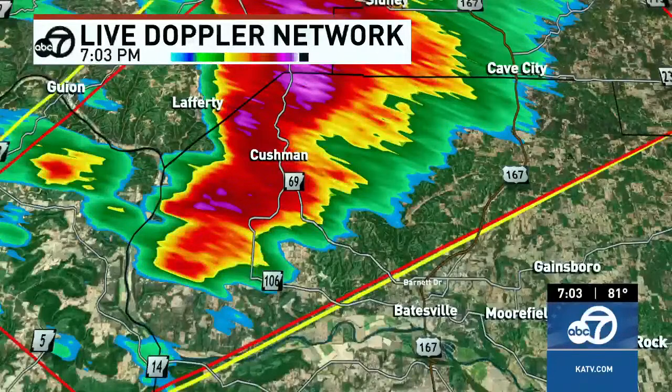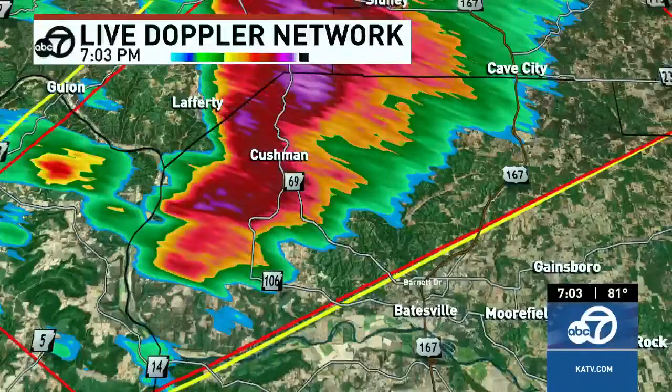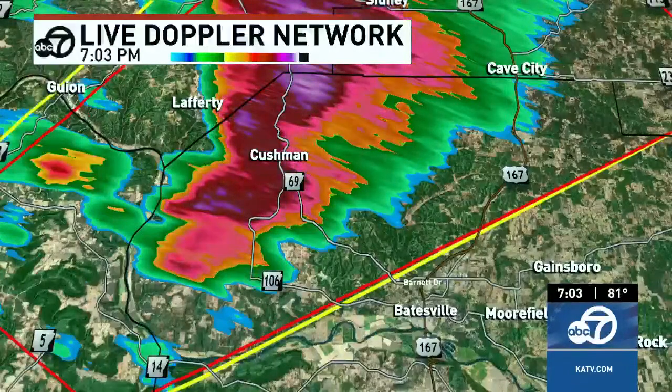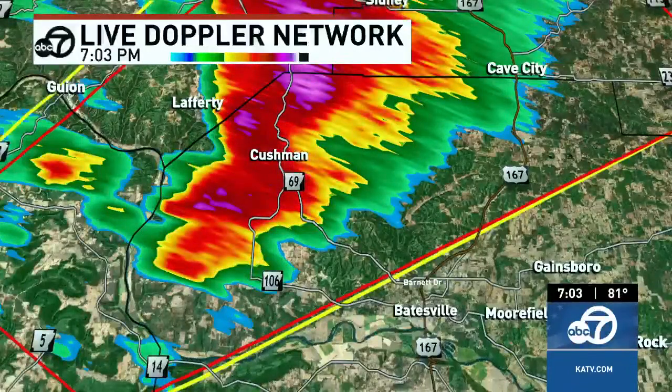Yeah, I saw a picture on social media from a storm chaser that did have a picture of a tornado just outside of the Batesville area. So with that Cushman storm there around Highway 69, not sure of his exact location, but it looked like a picture confirmation of a tornado that was on the ground. Not sure if it still is. So it looks like Reed Timmer's on the storm. Yes, and that's between Cushman and Batesville up 69, just to the northwest of Batesville, it would appear.